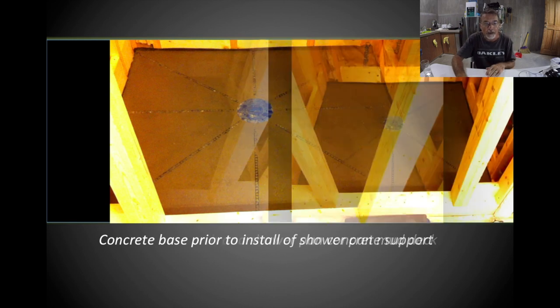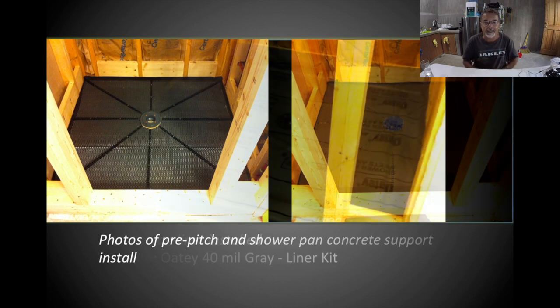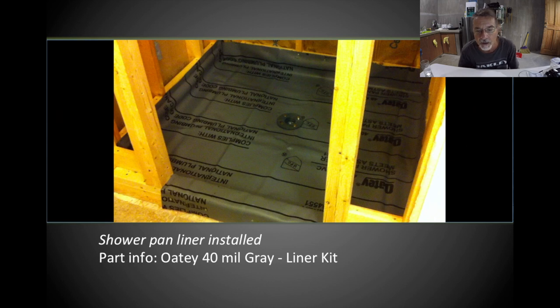And here again are photos of the pre-pitch and the shower pan that I poured inside there prior to putting in the PVC. Then, here is the infamous shower pan liner. I like Oatey. Oatey makes great products. This is a 40 mil PVC liner, and it is already attached. I went ahead and attached it to the floor flange for the drain.